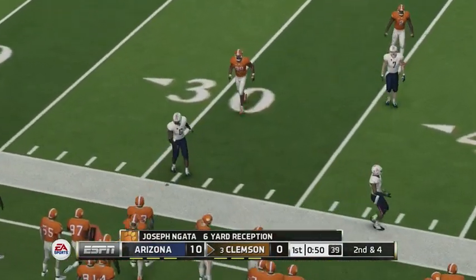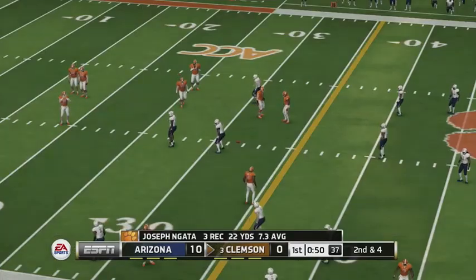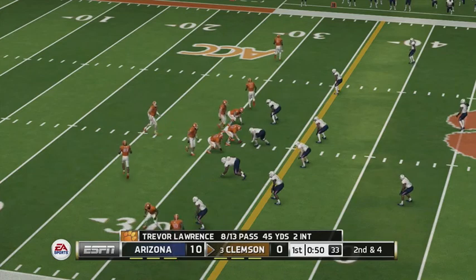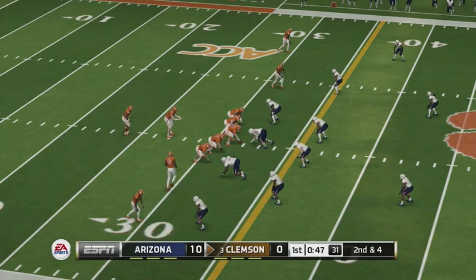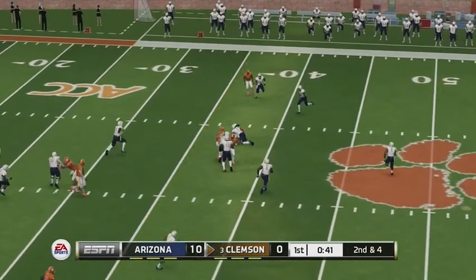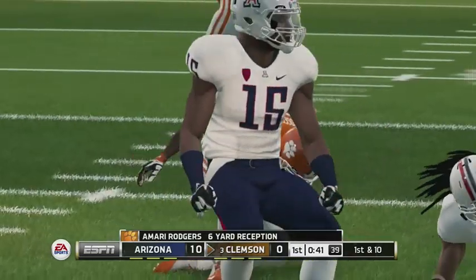And he's shoved out of bounds at the 31-yard line. That's a gain of 6 on the play. That'll make it 2nd and 4. Hey, alert 3. Quick strike to the receiver. Tackle around the 38-yard line.